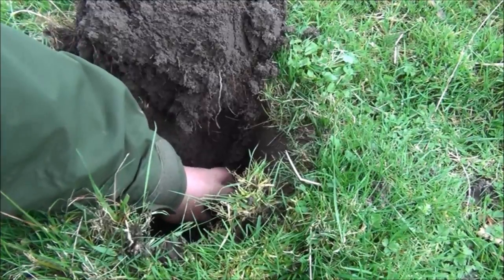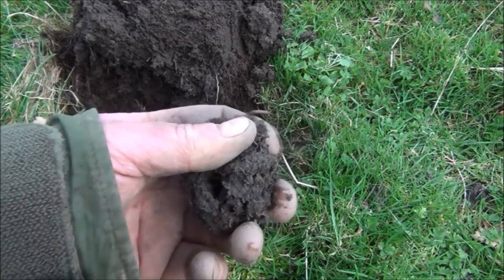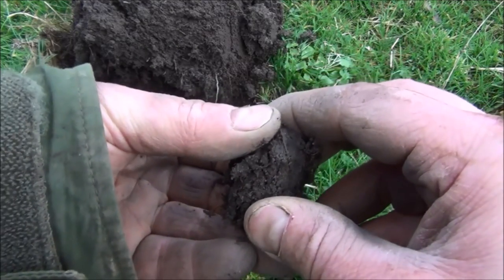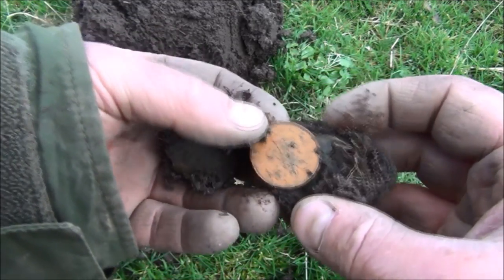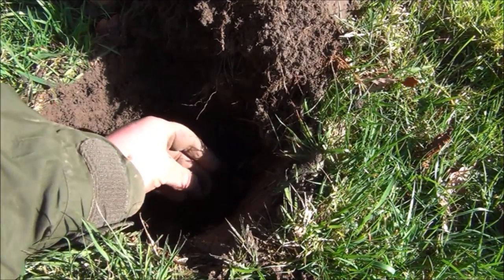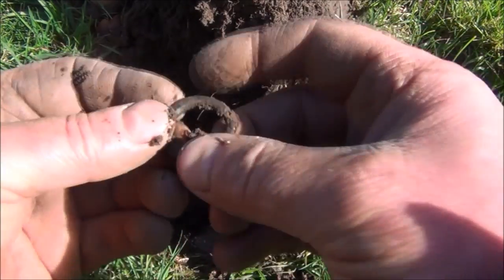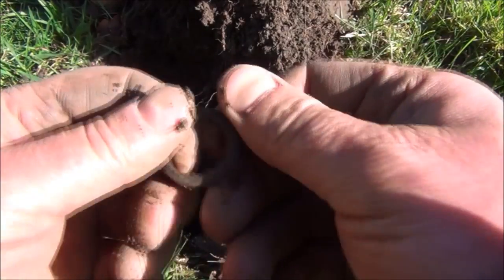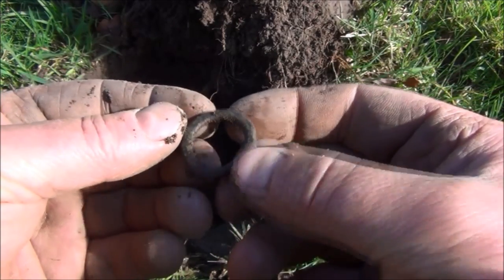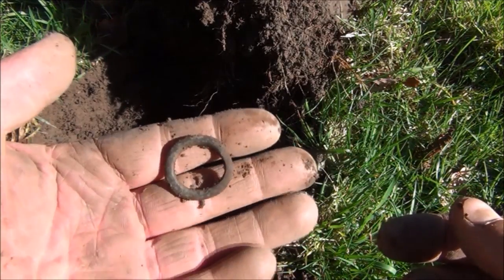This one is reading 90, and it's from a canny old depth, and it looks like a coin ball. I hope it's another coin, because I've only found one so far. Modern 2 pence. This one was a canny old depth, and it's what looks like a flat copper or bronze ring. Not a ring you'd put on your finger, but a ring you'd maybe use for some sort of horsey attachment or something. But that's been flattened. I would imagine that would be quite old. And it was a good 8 inches deep, and it gave a cracking signal.